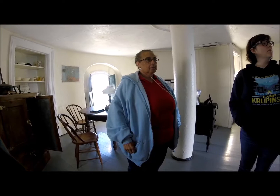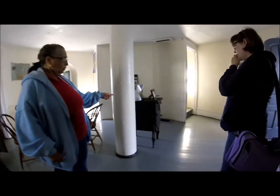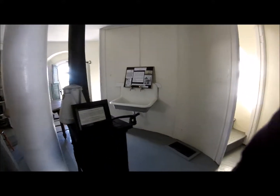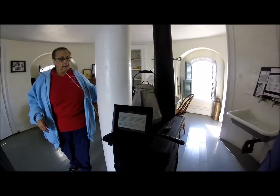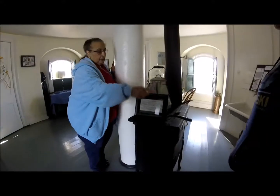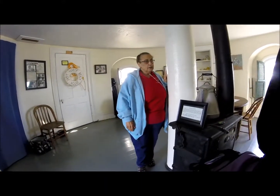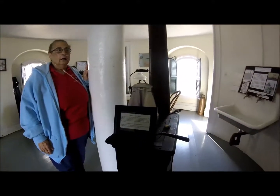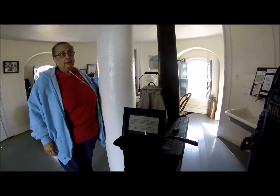We heated and cooked, or they did, with stoves like this and coal. There's one in the basement, and there's one in the sleeping quarters. There's none in the workroom, but it provided good heat and chimney, and they had ventilation that went up the stairs as well. So it was relatively comfortable for them here. Now the lighthouse was open as long as there were ships traveling up and down the lakes.